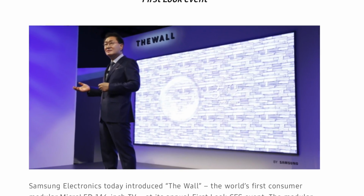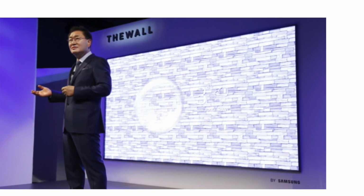Yeah, pretty cool stuff. So moving on, I would say the next most interesting thing to me was the 146-inch micro LED wall modular Samsung television, which literally called the wall from Samsung. I'd love to have one in my living room. So what this is, micro LED is a display technology that we've been talking about for a few years. There's been rumors that Apple bought a company to do this, and a lot of people think this is the next big thing in displays.